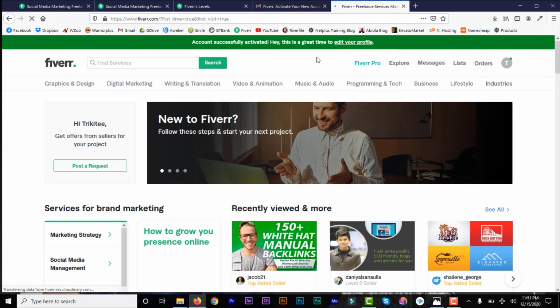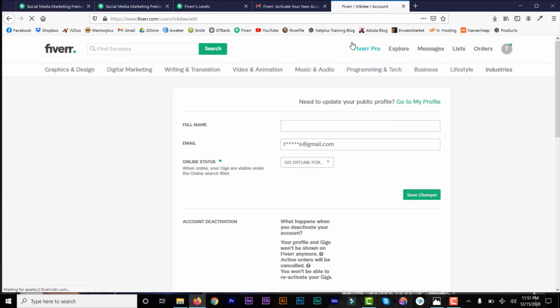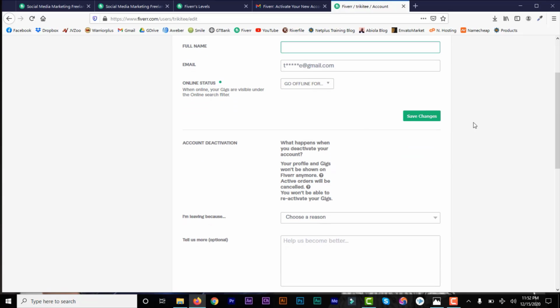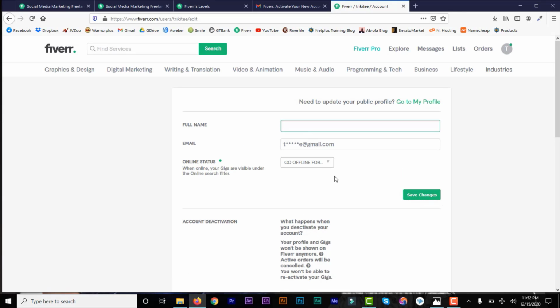Now you can see your account is active, and you can continue to set up your profile. It is very, very important. Creating your profile is straightforward. You need to add your name. Of course, make sure you put your name, then your email is there already, and then you can set up some other things, and then just set up your name and click on save and continue.